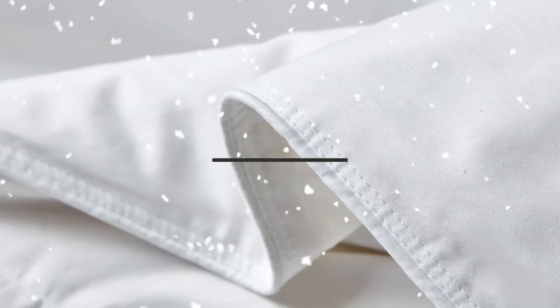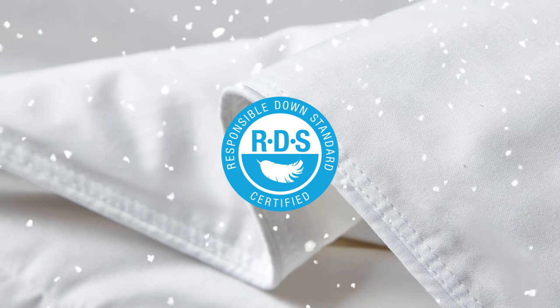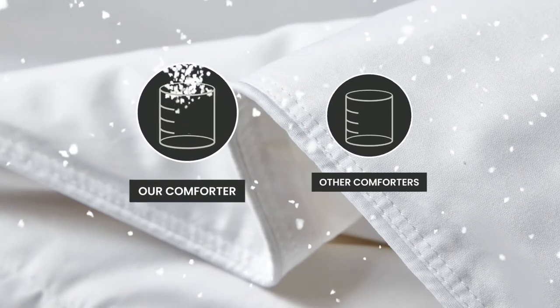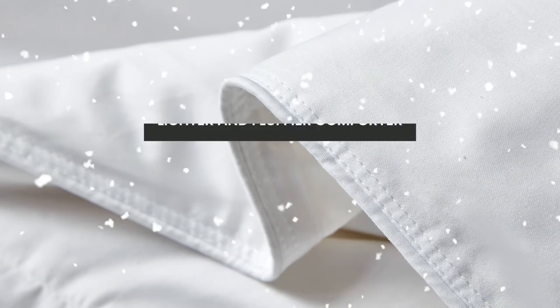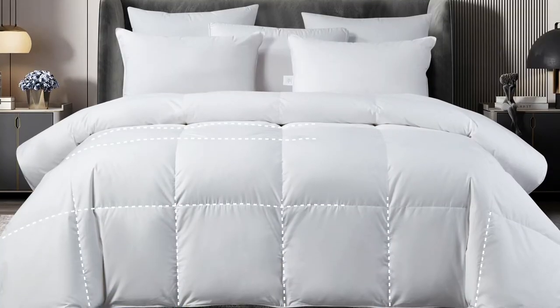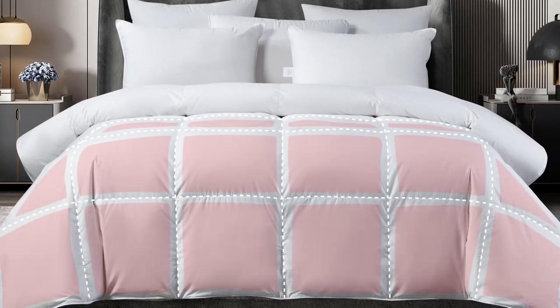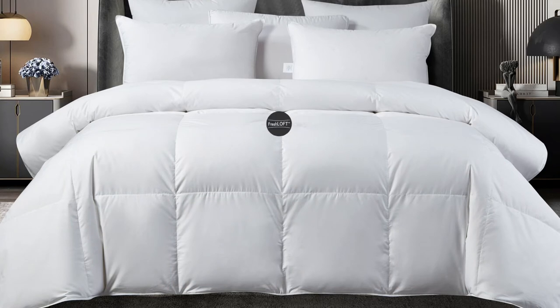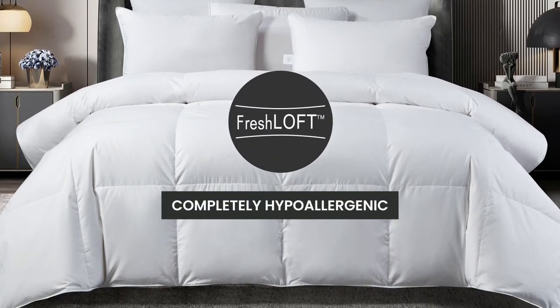Our comforter is then filled with white down that has been certified by the Responsible Down Standard to a 650 fill power. A higher fill power will give you a lighter and fluffier comforter. The baffle box construction allows for maximum loft of the down while also eliminating cool spots. And our fresh loft technology makes it completely hypoallergenic.